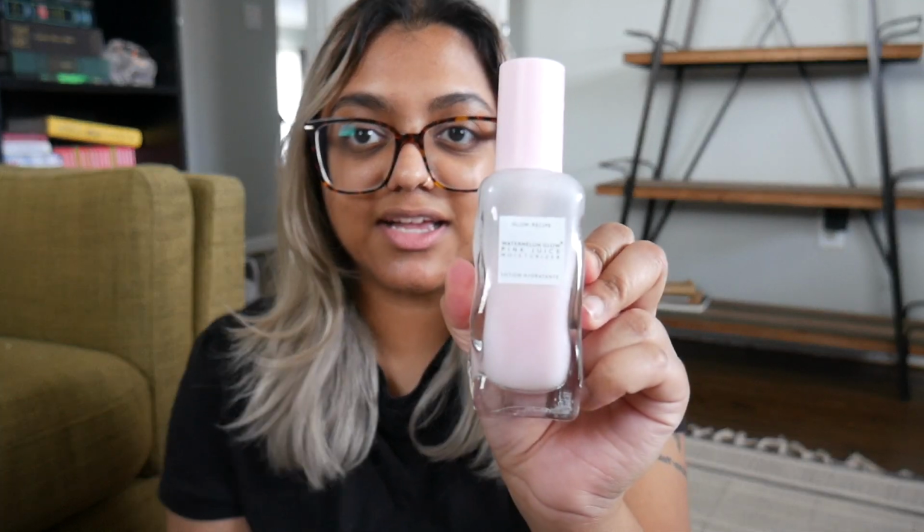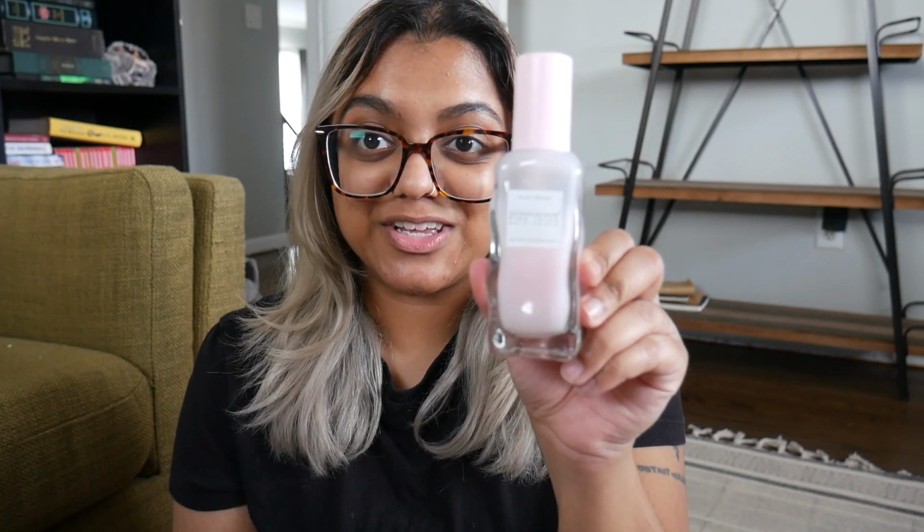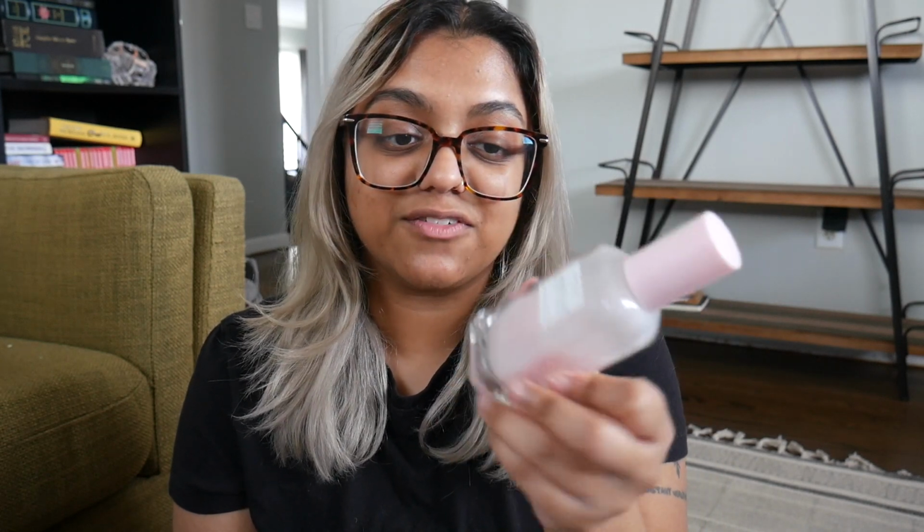And this, I didn't get this for any particular reason that is beneficial. I just got it because it smells really good and the bottle is super, super cute, and I wanted to give it a try. It's the most basic moisturizer that you can think of. It's very lightweight. It kind of goes onto your skin like water and it absorbs really well. It's not heavy at all, but I will also say that it doesn't do anything.